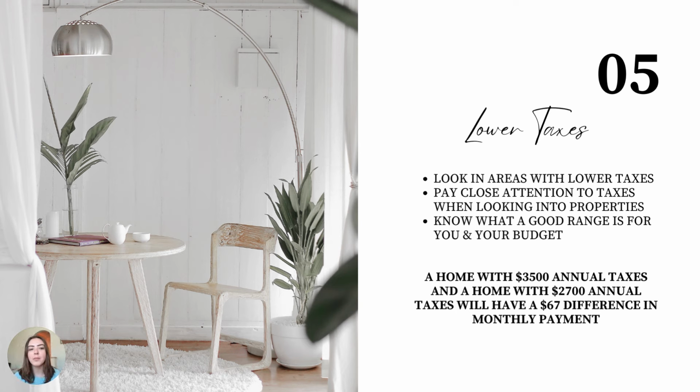If you see something come up that has $4,000 in annual taxes, that is going to affect your monthly payment for sure. So I have an example down here at the bottom in bold, a home with $3,500 annual taxes and a home with $2,700 annual taxes will have a $67 difference in monthly payment.